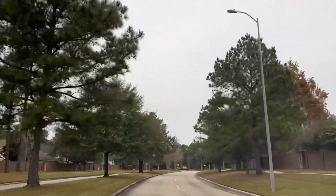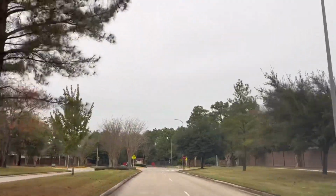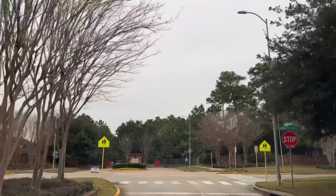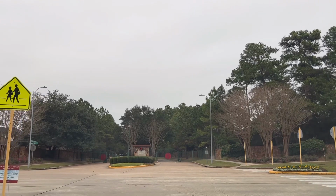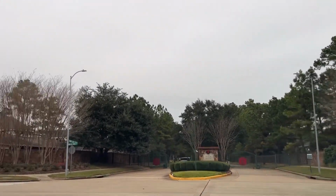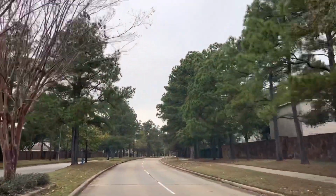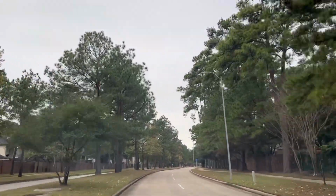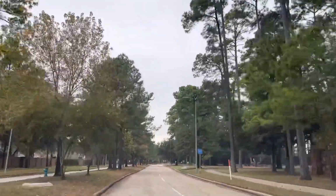Homes in here are in the probably high 200s. It is really hard to get in here in the 200s, but sometimes the homes do pop up. So here you see a gated section, the Manor Estates. There are many different sections of this neighborhood, including an estate section with very large homes in the millions.